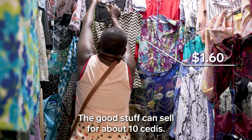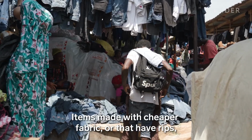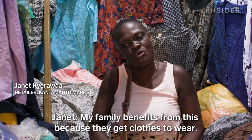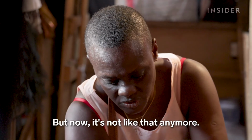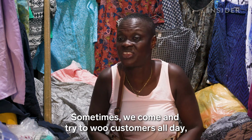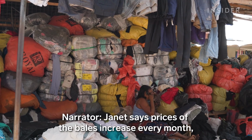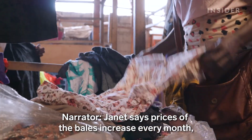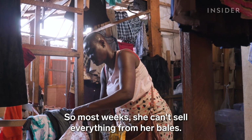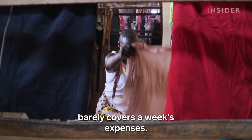The good stuff can sell for about 10 cedis. That's about $1.60 a piece. Items made with cheaper fabric or that have rips go for 16 cents. Jeanette says prices of the bales increase every month, even though the quality of the clothes has declined. So most weeks, she can't sell everything from her bales. She's often in debt. Sometimes, the money she makes barely covers a week's expenses.